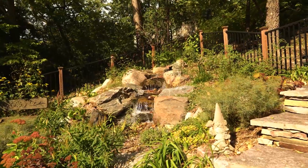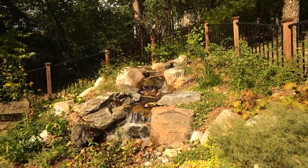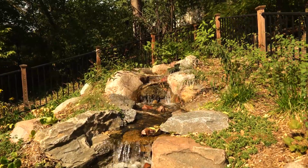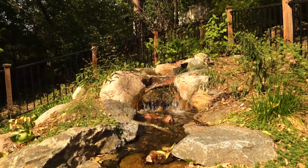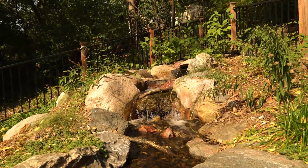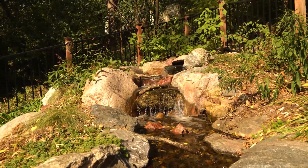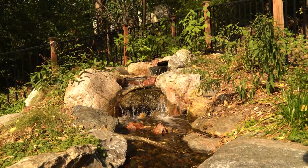It's such an honor to come back and see a well-loved water feature, as I say time in and time again. But we really do put our heart and soul into this for our clients, and to come back and see it enhanced, see it loved, and see it enjoyed just is really what matters most to us as a team, and it really excites us.